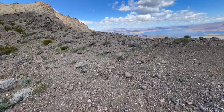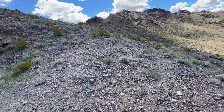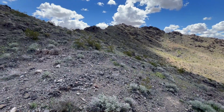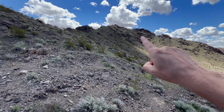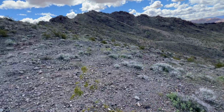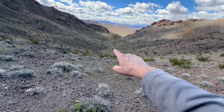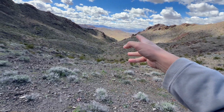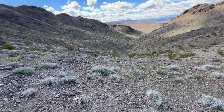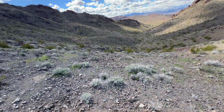I've reached the bottom here. Coming down River Mountain South Peak, and I'm ready to make my way up to Black Mountain, to the top of Black Mountain. It looks like if one had to, you could go down this way to get out of here, to get back on those trails. And then to the left would be Red Mountain. If you ran out of water or broke your arm or something.